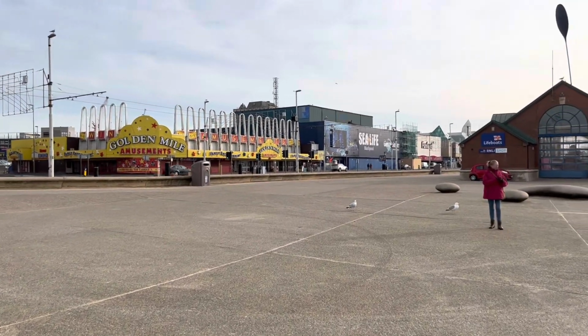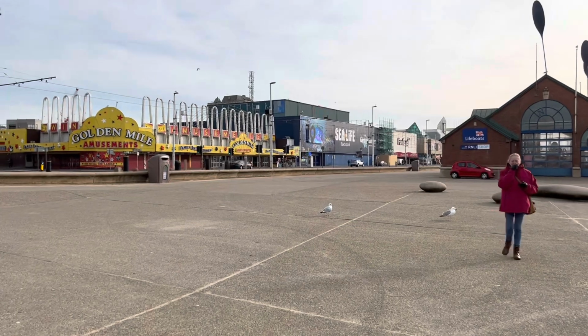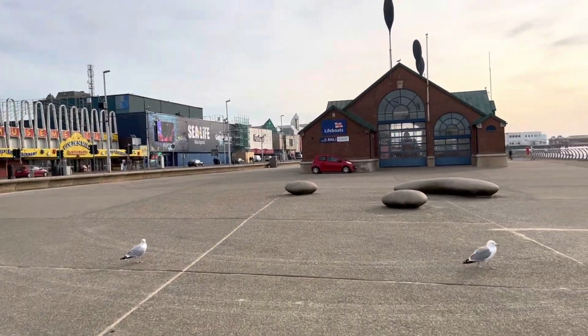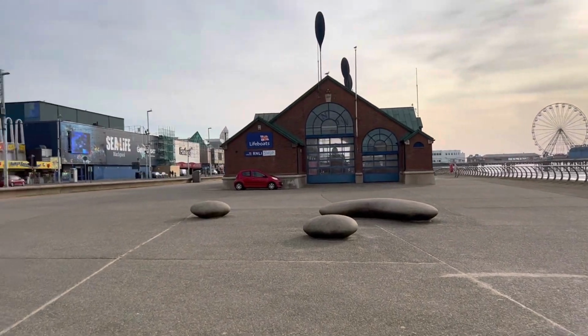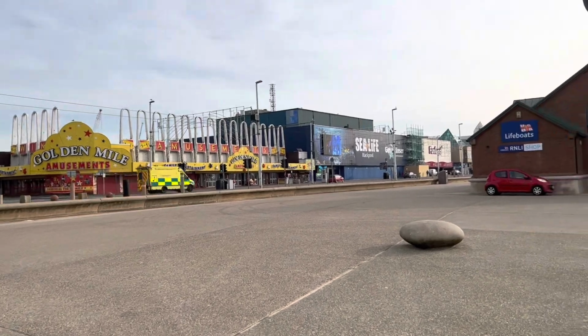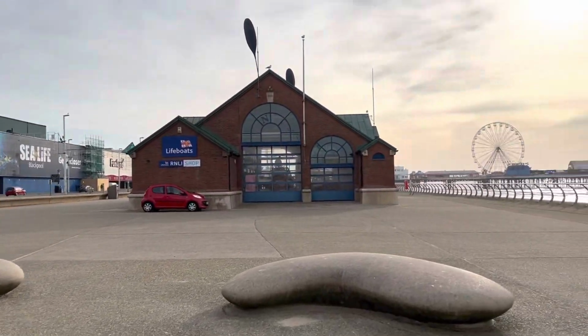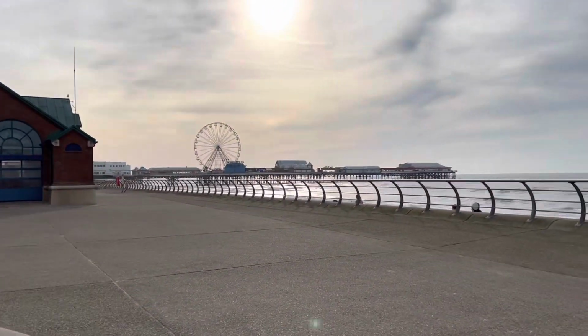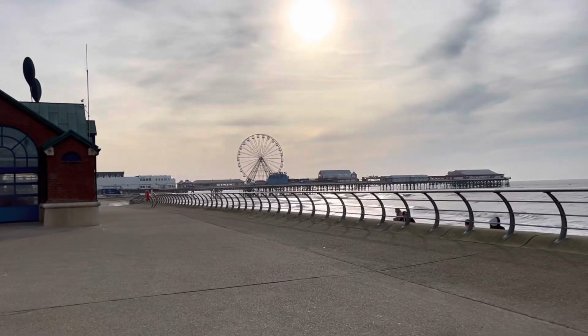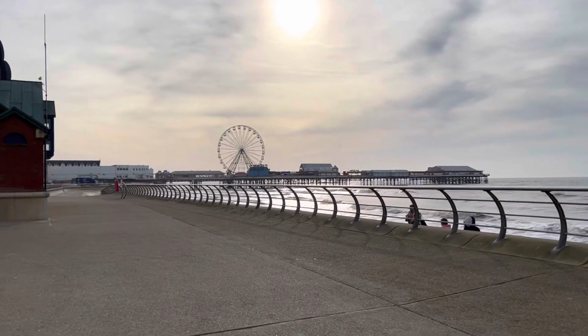Golden Mile Amusements is closed, look. They've relocated to their new pad in the old Woolies. And there goes the siren. There's always a siren when you're on Blackpool Seafront. There's not many weeks goes by that there's not one passes us.